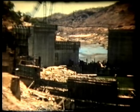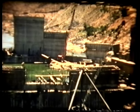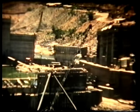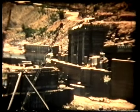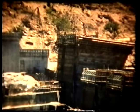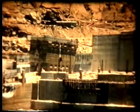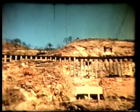As you can see here, there is a long way to go to complete the central cofferdam, as the flood season is only 2 months away. Work was also progressing well on the main dam outside the cofferdam. Below the Blondin platform, work is proceeding on the main intakes to the underground power station, which you can see in this picture.